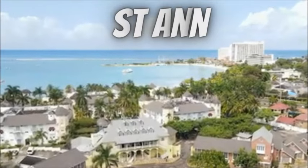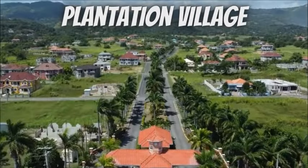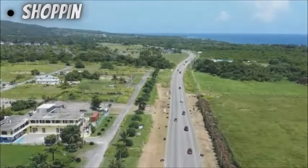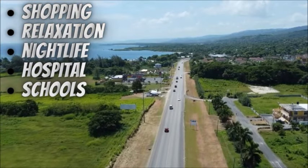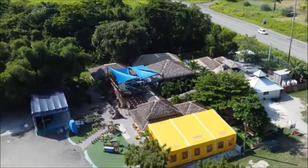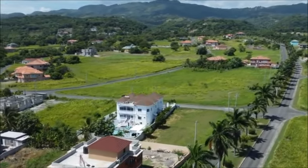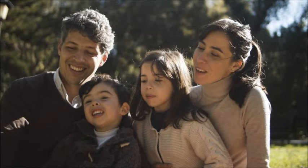Welcome to the Garden Parish of St. Anne, Jamaica. Here you'll find Plantation Village, a gated community which offers everything right at your fingertips, from shopping, relaxation, nightlife, hospital, and schools. As you enter, you are greeted by the newly added restaurants, Village Bar and Grill, and Starliner. It's renowned for its larger homes, predominantly occupied by returning residents and Airbnb guests.